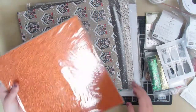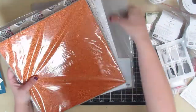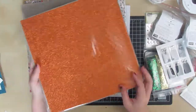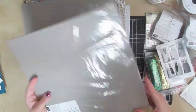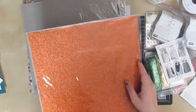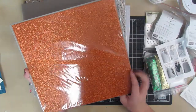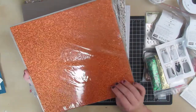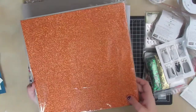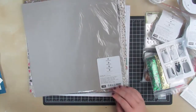So in the holiday catalog, I probably shouldn't have put the glitter paper on first, but we'll start with the specialty papers because there are a bunch of pattern papers, but there's also the specialty paper. You can tell this is the glitter paper. It is gorgeous. It is Pumpkin Pie. So it's perfect for all of your fall and your Halloween projects. You get 2 sheets in a pack and really you won't be sad. This one's really, really awesome. So you get one of the 6x6 sheets of that in the sampler.